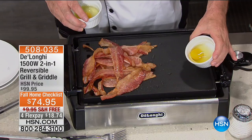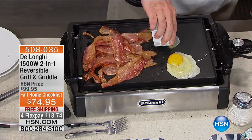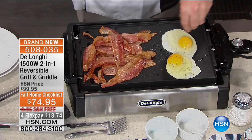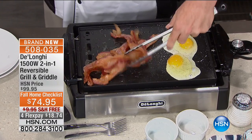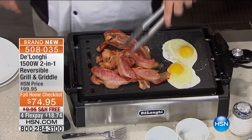Going to be able to allow us to not only do one thing, but do that one thing really great, but then do something else. We want versatility. We don't want to take up a lot of space in our kitchen. This is from DeLonghi. As I said, that household name, award-winning innovation, superior performance and reliability. They are bringing us a brand new HSN launch when it comes to the 2-in-1 reversible grill griddle.